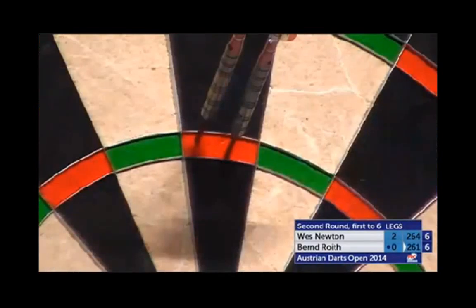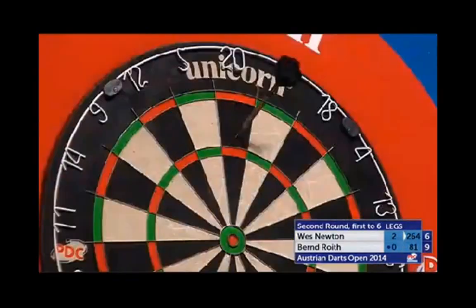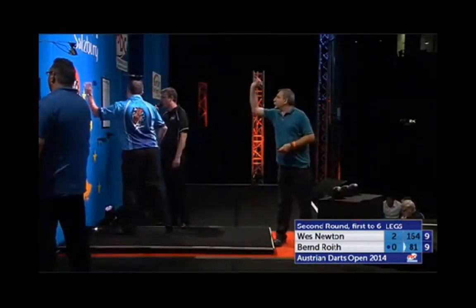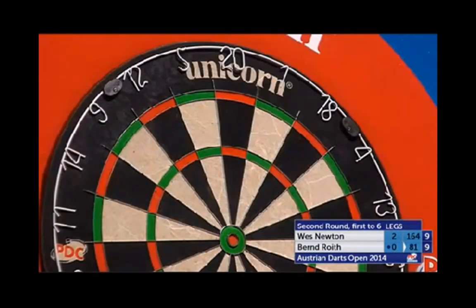Well, Bernd Roith certainly not being overawed here at all at the Salzburg Arena. 180. Bernd requires 81. Doesn't need to go the bullseye route. He wants 62. He should go the treble 10.